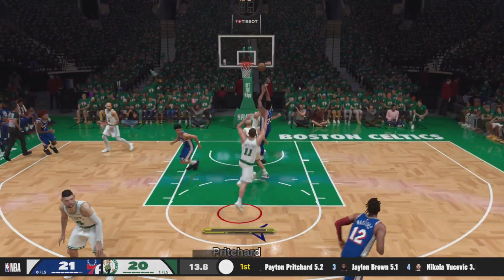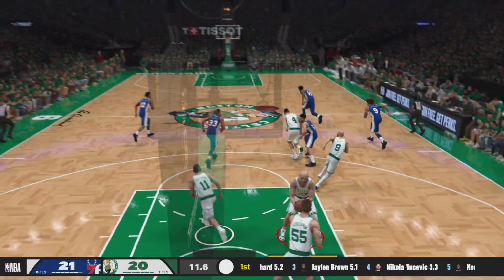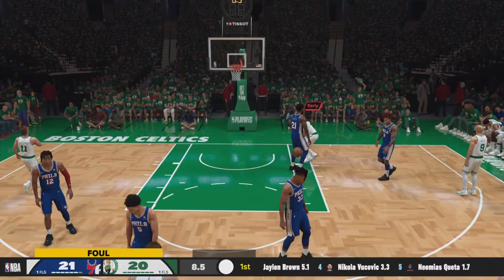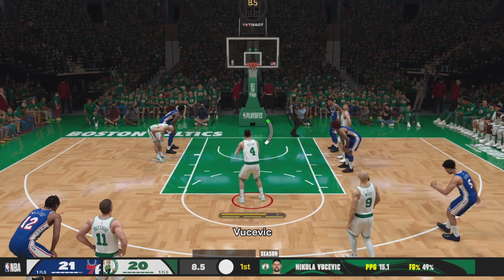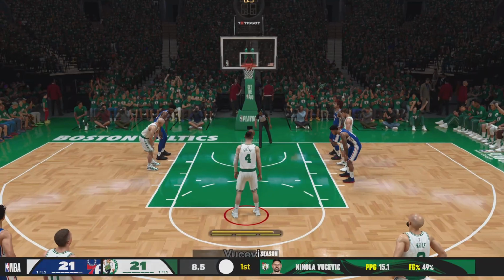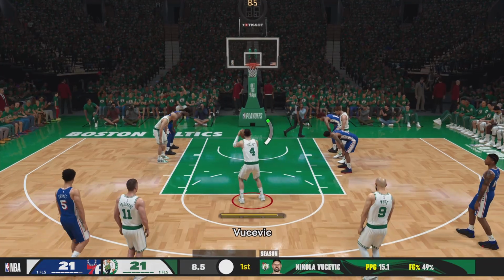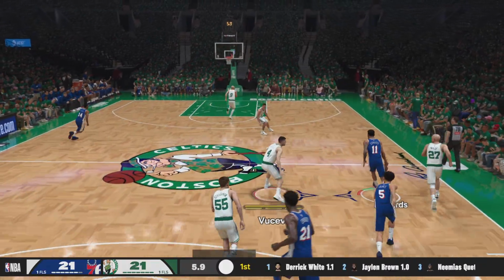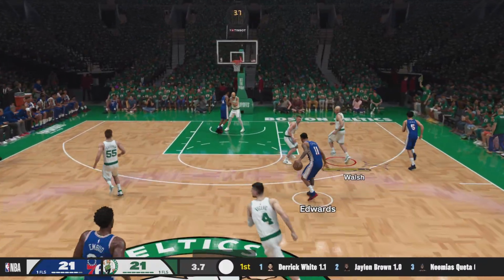Ahead, here's Walker. No good, a bit long that time. Here's Vucevic, and there's a whistle. He'll head to the line to shoot two. That's on Joel Embiid. Man, he made sure to get his money's worth on that foul. It's his first trip to the line. Second free throw, no good. Well, they had a chance to take the lead, but at least he tied it up.